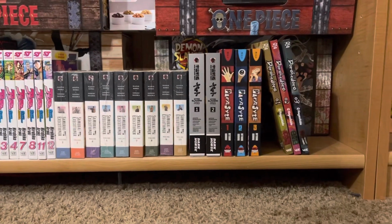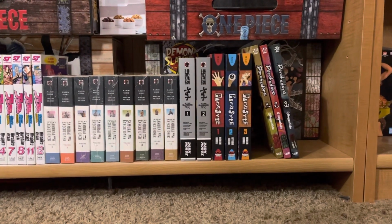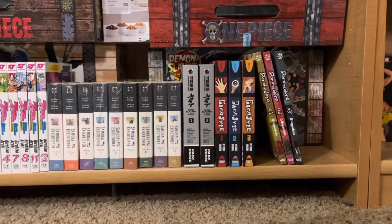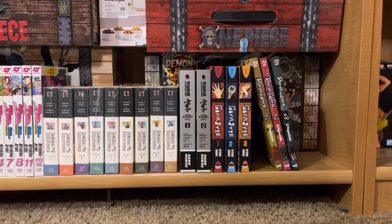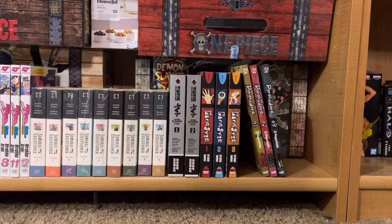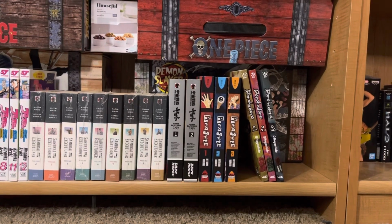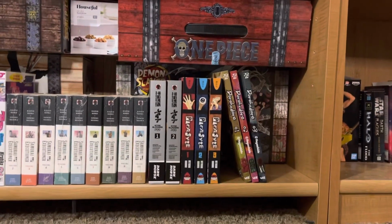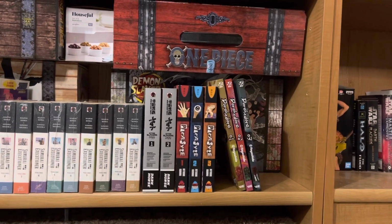And then moving to the right of that, we have Star Blazers 2199. Only collected in these 2 oversized 2-in-1 editions from Dark Horse. Very cool concept. The synopsis is really cool. If you guys haven't heard of it, which I doubt you have, check out the synopsis. It's actually really interesting. All right guys, moving on, we got Parasite 1, 2, and 3.